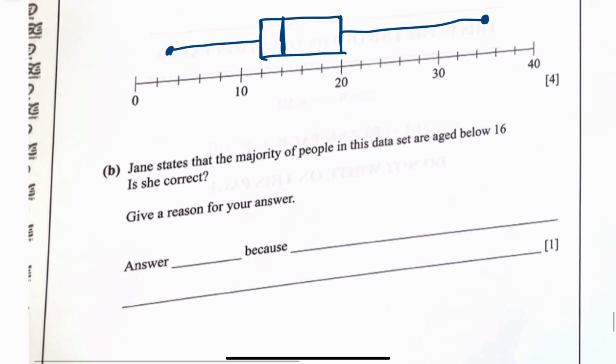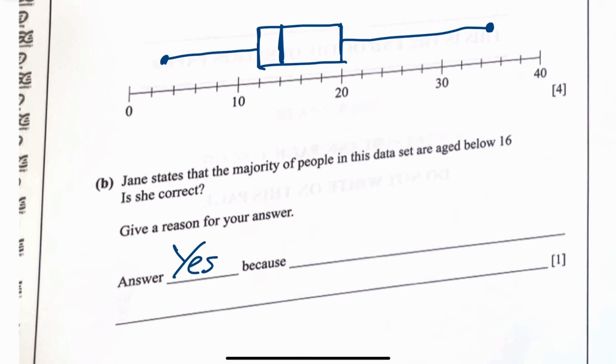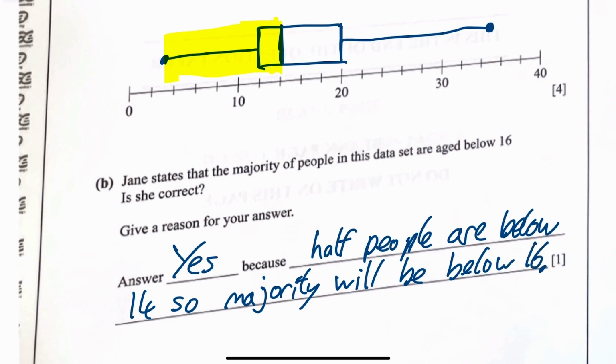Okay, last question. Jane states that the majority of people in this class are aged below 16. Is she correct? Yes, she is. Right, why is she correct? 14 is here, our median. The median shows where half the people are. So half of the people are below 14. So that means more than half the people are going to be below 16. So she's absolutely correct, because half the people are below 14, so the majority will be below 16. And that is it.